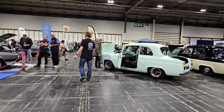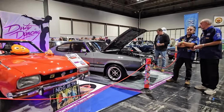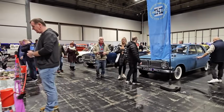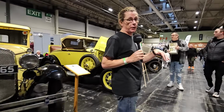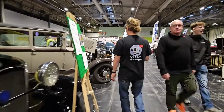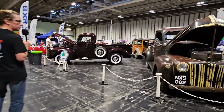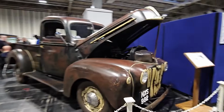This one's Capri Club International, a nice Mark 1 and a Mark 3. If we just peek over there, you can see an orange Ford Transit, and we've done a little feature on that one as well. It's got a British front end on that one and a very American rear end. It's really, really nice. And then some really, really old Fords that I don't really understand, so we'll move on. Oh, more. That looks remarkably like one of Henry Cole's pickups there, but I might be wrong.